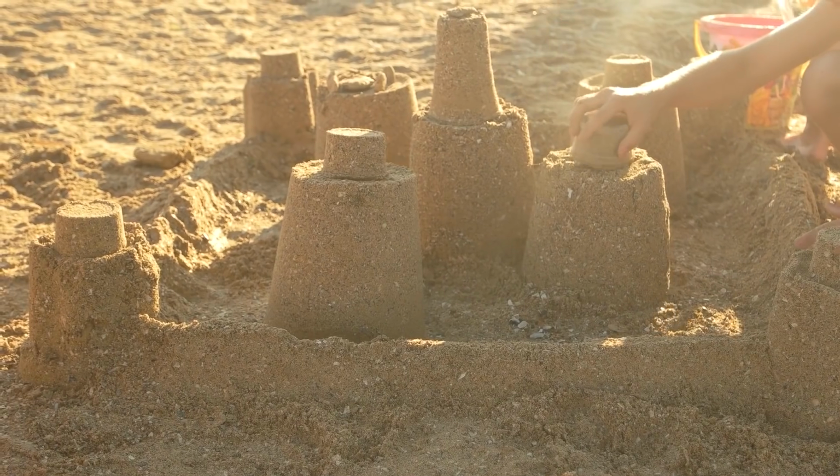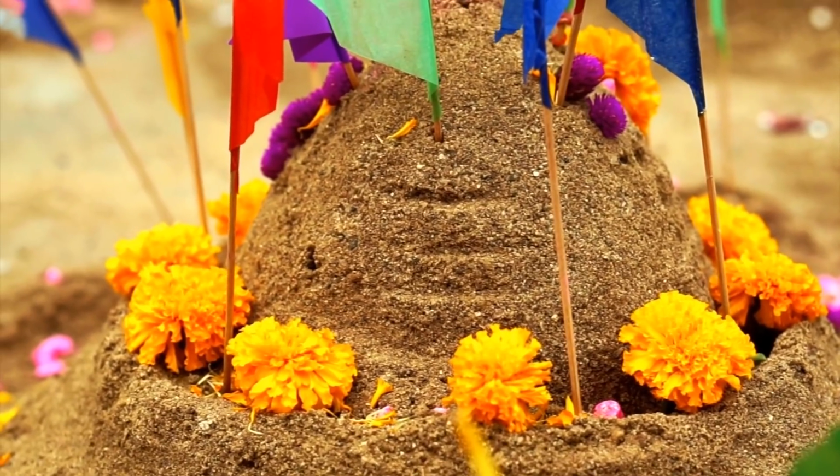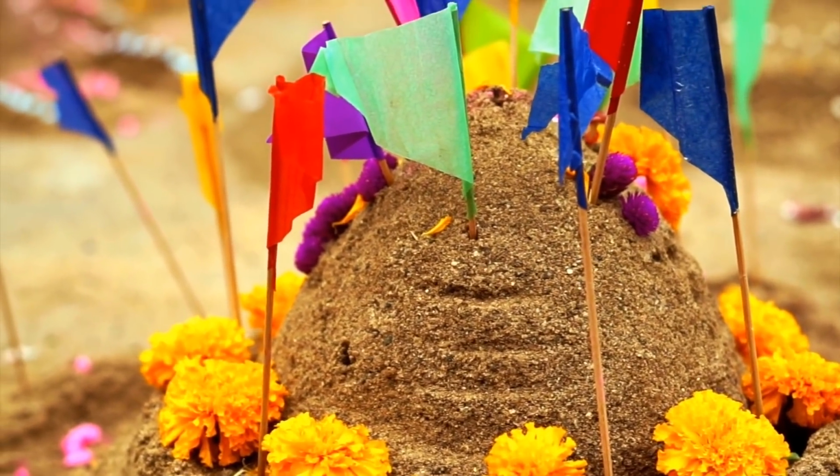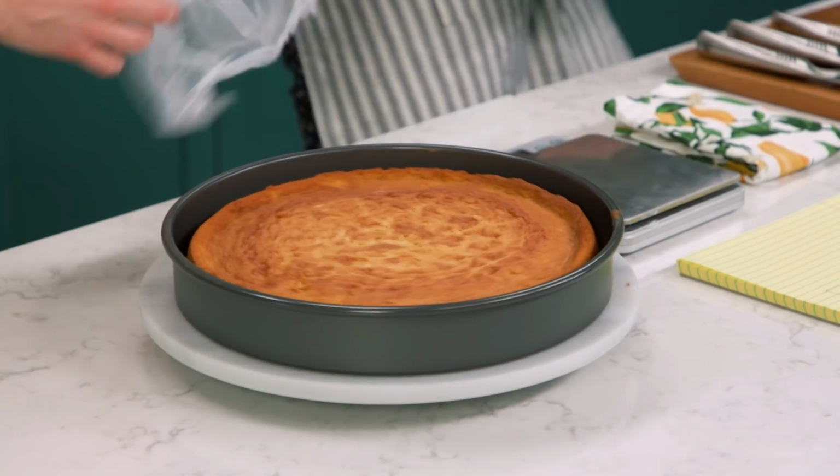Make a sandcastle. Oh my god. Right? That's genius. We can make it like a structure and then frost it and then dust it with all of the graham cracker sand. It's gonna have to be enormous. This looks pretty good. That does look pretty good. Should we taste them? Both taste great.